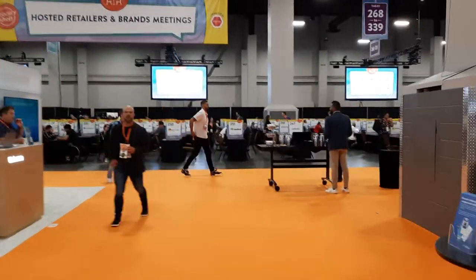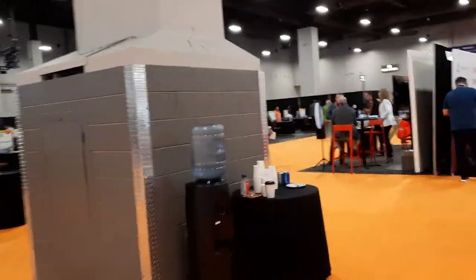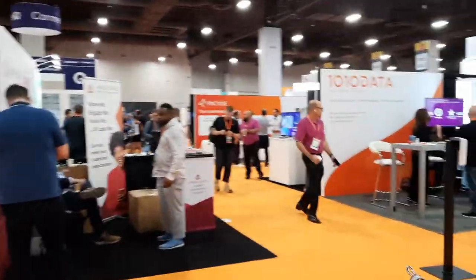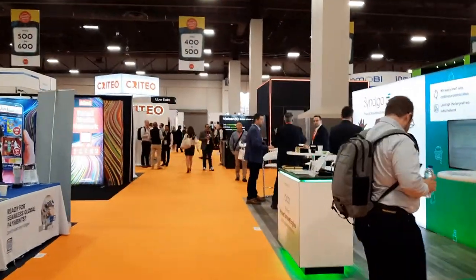Pretty okay exhibition area. Do a bit of shortcut here. It's not super big, but as trade shows go, it's pretty okay. Stands are pretty small, so.